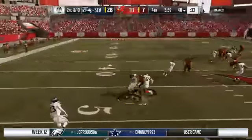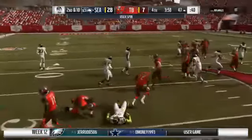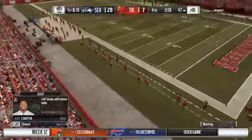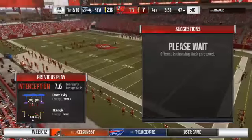Trying to get it to Jackson, and it's intercepted. He's picked off near his own 48, and they'll start out with great field position at the 47-yard line in enemy territory.